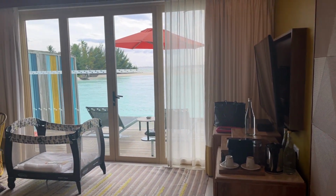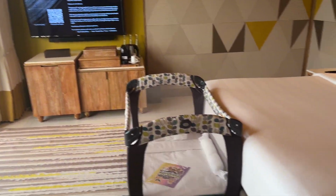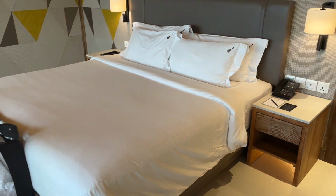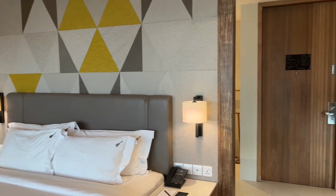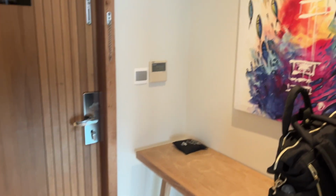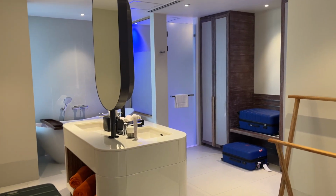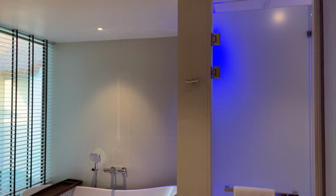Within the room, they gave us a pack and play for our daughter, and we had an overwater bungalow that did not have a pool, which was great because little girls are a little adventurous. But overall, I thought the room was nice and spacious. We did not see any mosquitoes really during our stay, which I also thought was amazing. And the bathroom as well was very nice and structured in a way where I felt like it was usable for everyone.